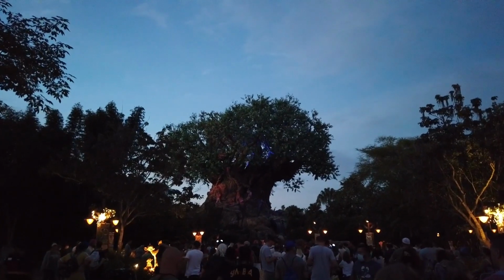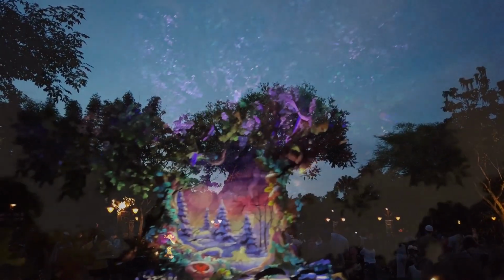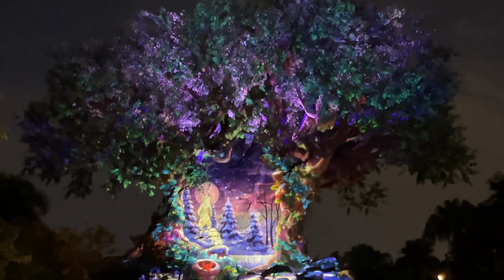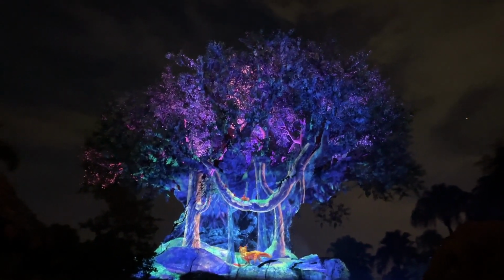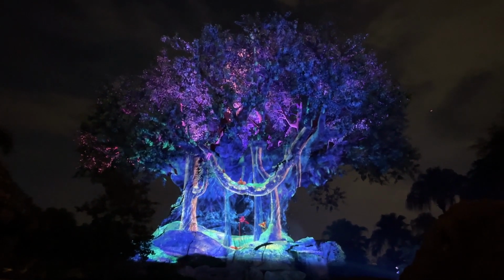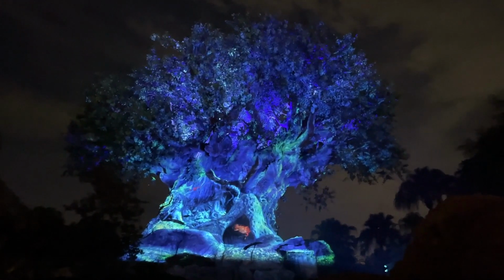Along with the beacon of magic in this park, which is of course the Tree of Life, which comes alive for the 50th anniversary, they've brought back the Tree of Life Awakenings, which are these short little projections on the Tree of Life at night, and they rotate a few different stories. But they have special holiday ones that feature, once again, these holiday winter animals like the fox and a baby deer seeing snow for the first time, and they are just so sweet and such a wonderful way to end your day at Animal Kingdom.